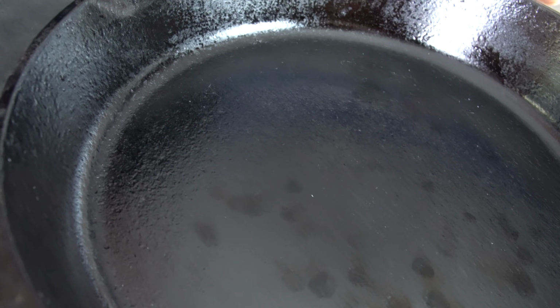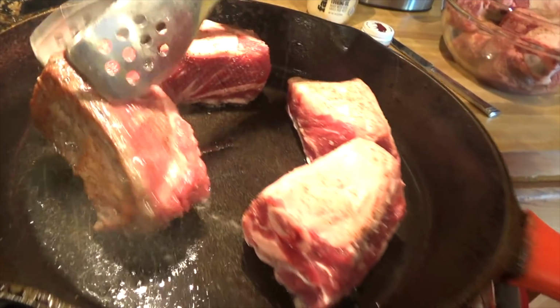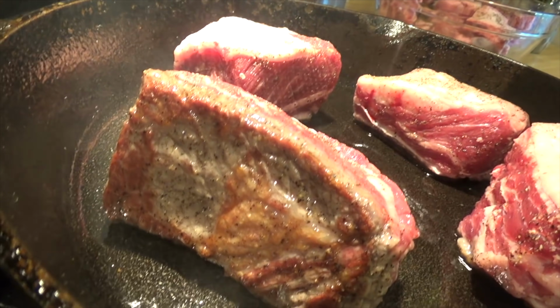The nice thing about this is my husband does all the seasoning for it, so it has a nice little coat on it. What I love about the Lodge is you can start on your stovetop and it works wonderfully in the oven because it holds its heat. You can also use it on the grill too if you'd like.